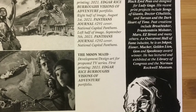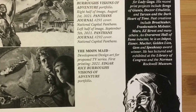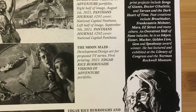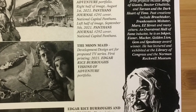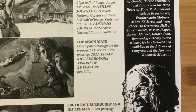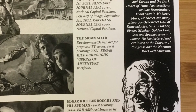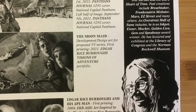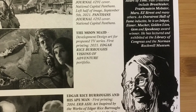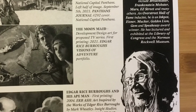And I would add, those are comic books it's mentioning. So Frankenstein Mobster is his most recent. Mars was by First Comics back in the 90s, and I highly, highly recommend that. Black Hood he did in the 90s as a writer, and that was very, very good, from Impact Comics, DC Comics. And it says he's an Overstreet Hall of Fame inductee, and some other stuff.